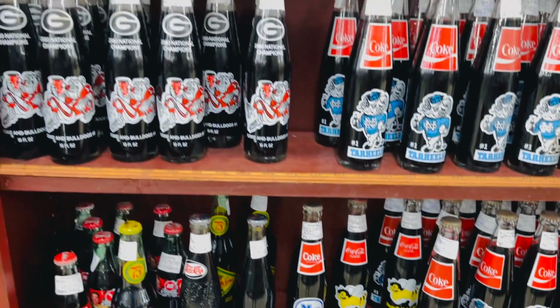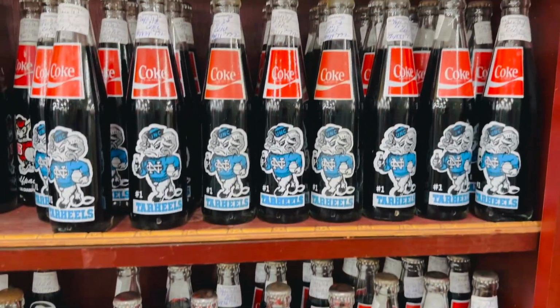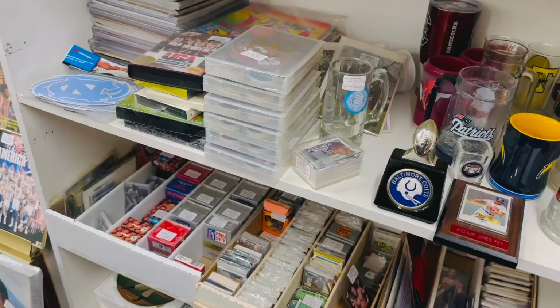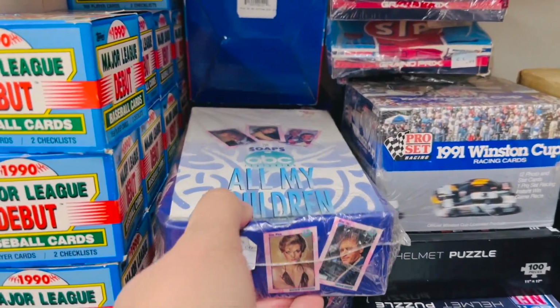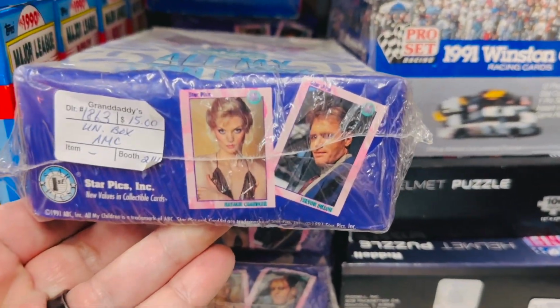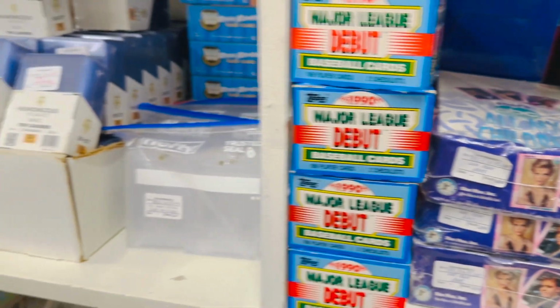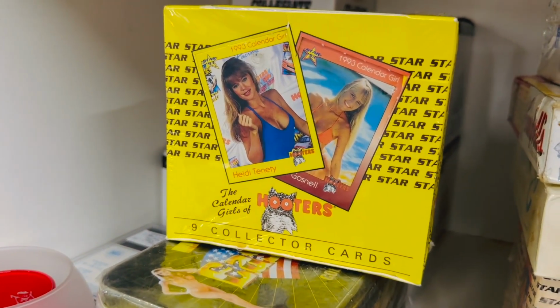It's like these Coke bottles, I see them at every antique place, and I do have a couple of the, I was gonna say Carolina. You have a couple of those Carolina ones out in our garage. I do, yes, in my classroom. And there was a ton of cards. I've never seen soap opera cards ever in my life, so this was a first. I've never seen an episode of All My Children. And then they had Hooters cards too, so you got a little bit of everything.